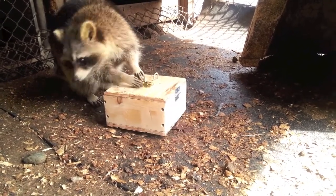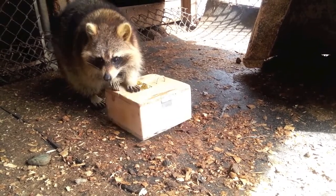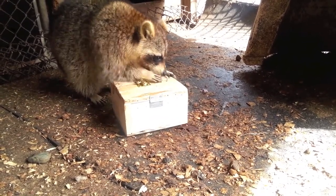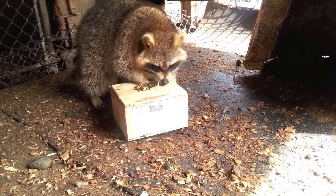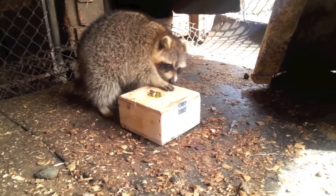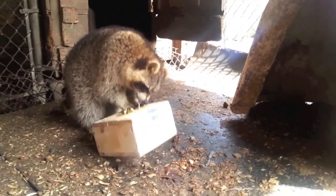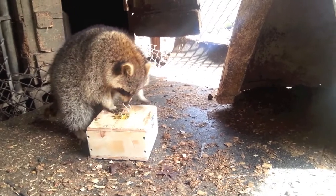This is another really good example of how they used their nails and their probing behavior of patting on the box and the lock to try and figure out how it was supposed to move. Often they used their teeth. As you can see, this female is attempting to pull the box open just by the rope without undoing the lock first.